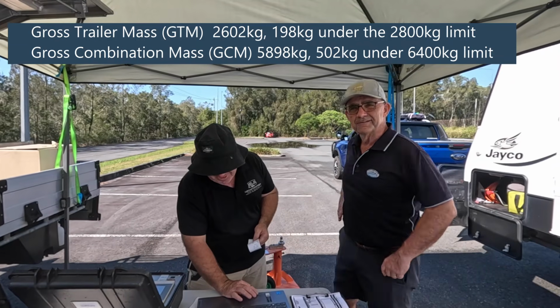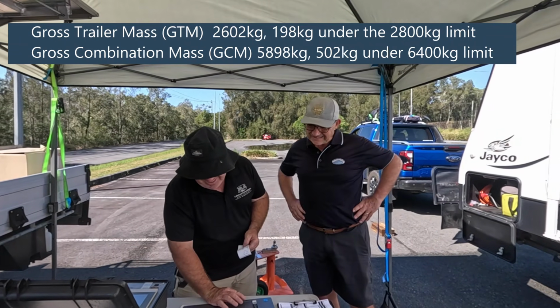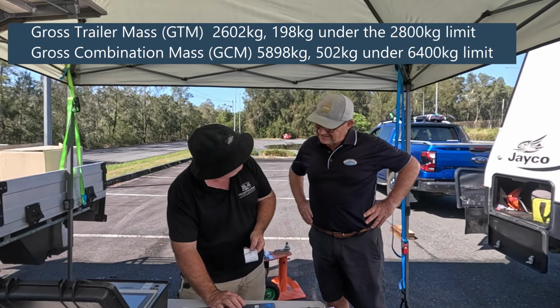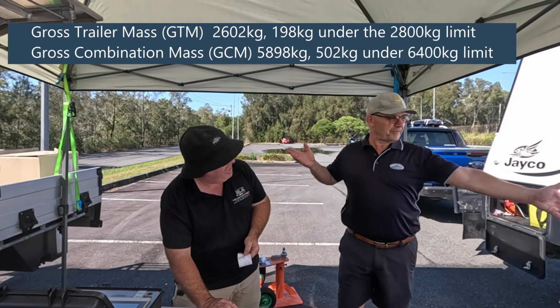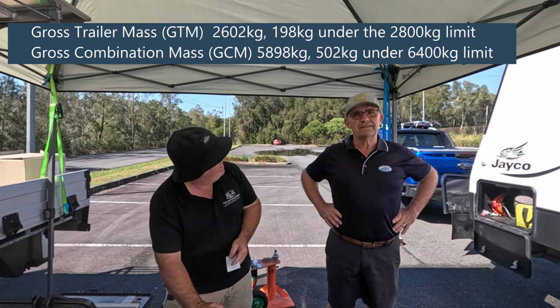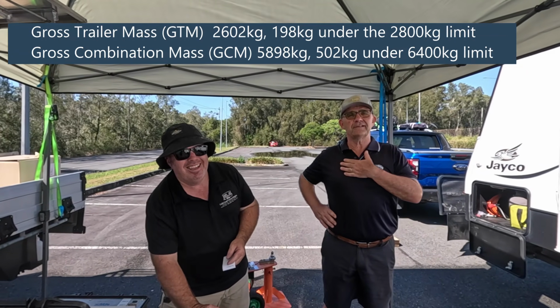2683 we had last. Close. Look at that. 2683. Yeah, so you've lost weight. You've lost a good chunk. Heavier tyres on. You've done something right. You took stuff out of the caravan, didn't you?